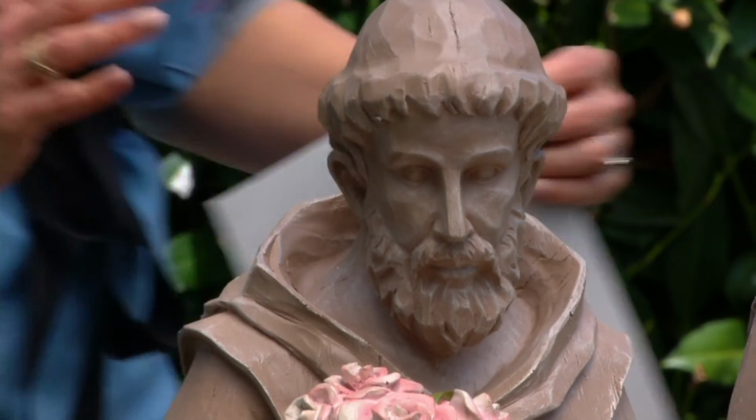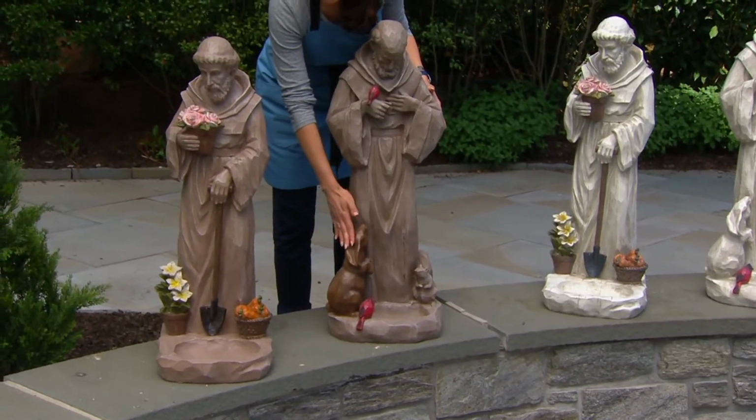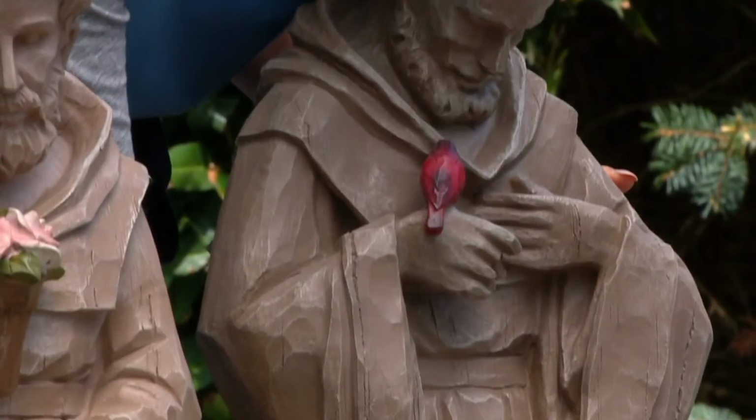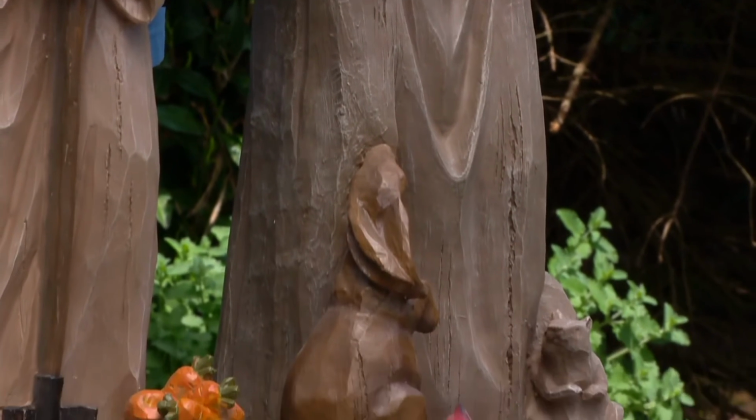I want you to take a look at St. Francis of Assisi. You can see in the bronze the beautiful bunny rabbit. You know I'm very partial to my bunnies. Bunny rabbits and cardinals. It's just, these are stunning works of art.